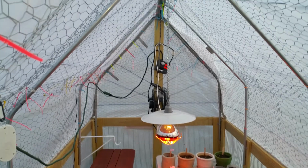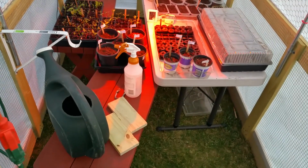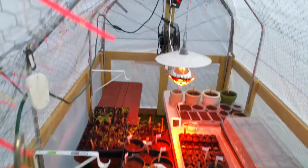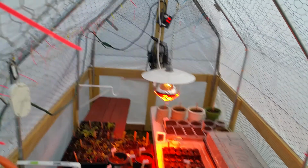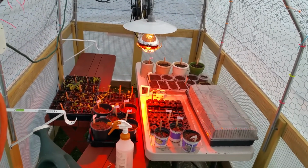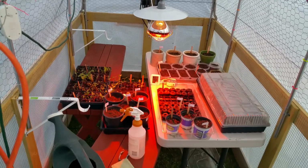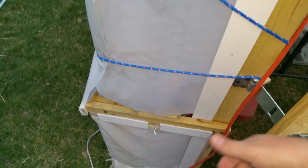Humidity's not too bad in here. We'll see how it goes tomorrow if the sun comes out, what kind of temperatures. There is a fan in the back there that I can pivot, and hopefully if I can move air around, that'll be enough to keep it from being too hot and or too moist. So that's the latest on those updates.